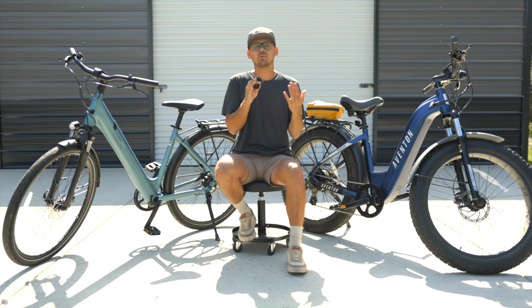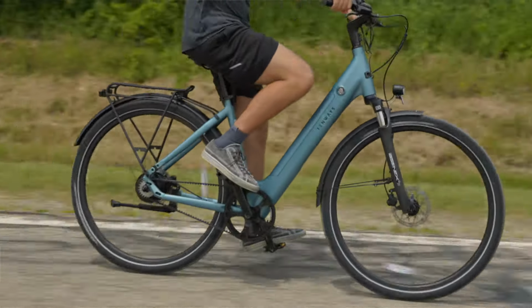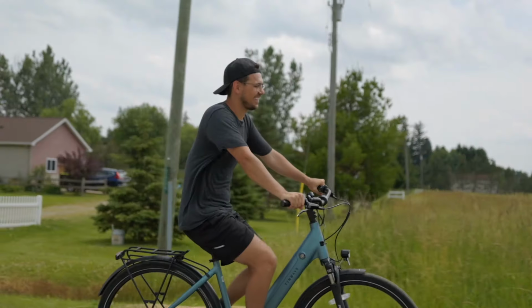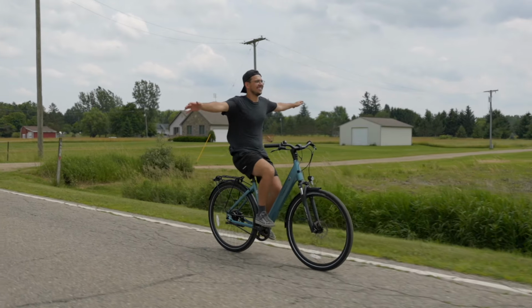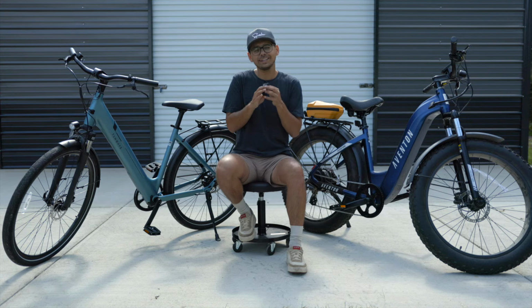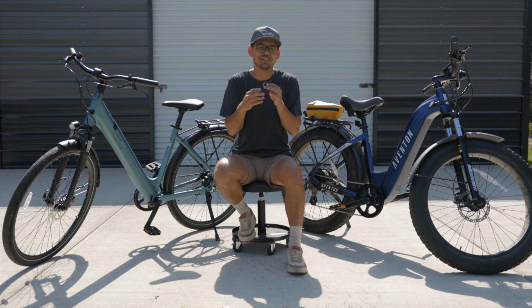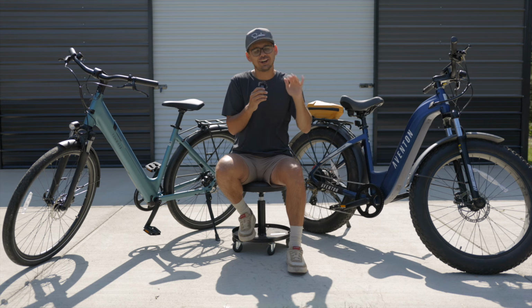Now keep in mind, the way that I ride is very leisurely and kind of commuter styled around my neighborhood. I have gravel roads, paved roads, some hills, some flat spots, and I typically go on 30-mile rides. So if you're an extreme mountain biker, then maybe some of these features might not apply to you, but I feel like for the majority of people, these features are a must-have.